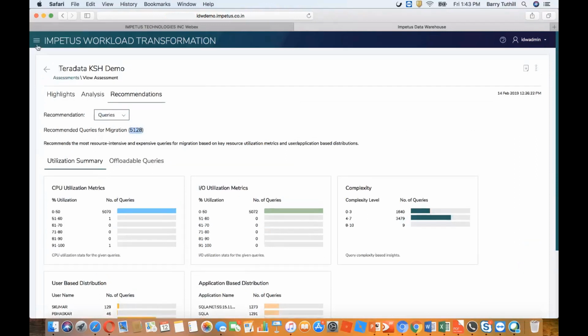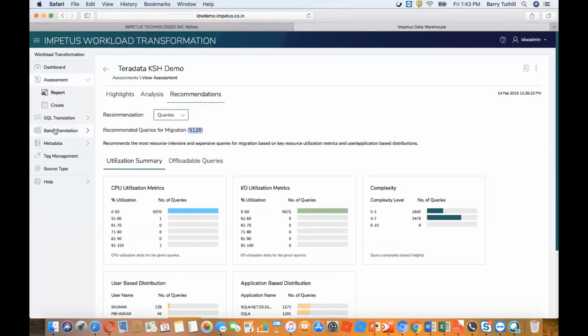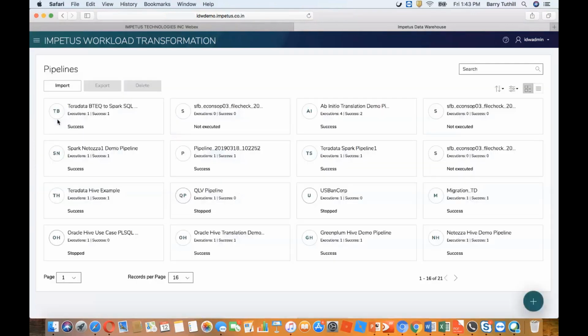So that's the first step. That is assessment. Again, that's where we want to help our customers identify how we move a transformation program forward. Once I know what I want to move, it's as simple as creating a transformation pipeline. So I'm going to this new pipeline view. And as you can see, I've created a number of pipelines in my environment. I'm going to go to this Teradata Spark pipeline.